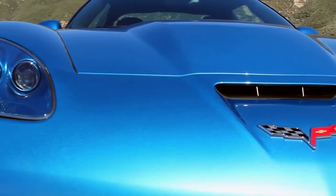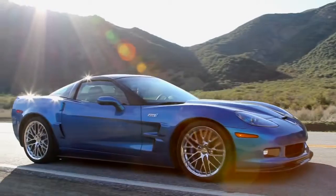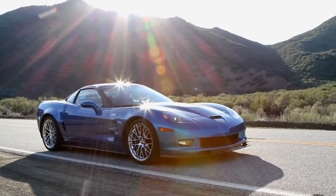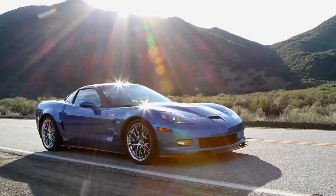Now why is it that every time I see a Corvette, it's being driven by some 60-year-old guy at about 55 miles an hour? I've never seen a Corvette go fast. We're going to try launch control on a Corvette ZR1. You set up the traction control correctly, put it into first, floor it, and dump the clutch.